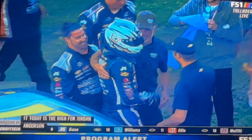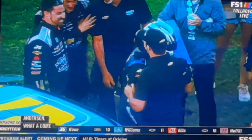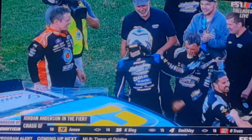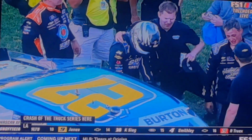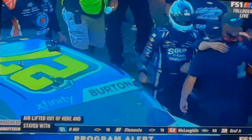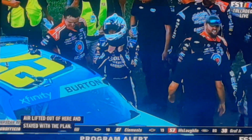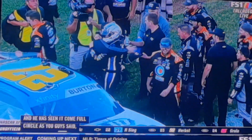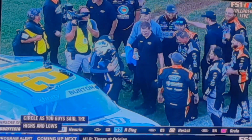Jordan Anderson in that fiery crash in the Craftsman Truck Series here last fall. Airlifted out of here, but stayed with the plan. And he's seen it come full circle. As you guys said, the highs and lows. Today, he celebrates victory, another orange piece of the car, and the foundation's gray car laid for his race team.